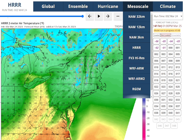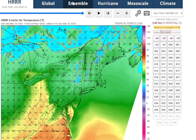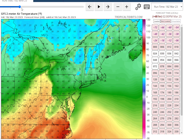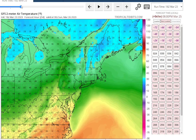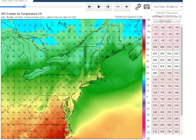So let's go to some of the other models now and look at what's going to happen past that. Well, first, let's go to the GFS so we can show you what's going to happen once this front comes through here. The warm front probably won't make it through our area, so we won't probably see any of that return once the cool front makes it through. But by Sunday, you'll see we're going to be above normal, mid 50s to low 60s, perhaps. We're only more like low 60s at this point.